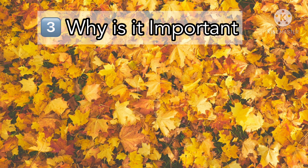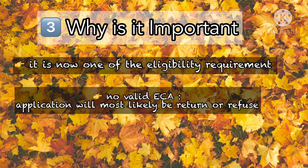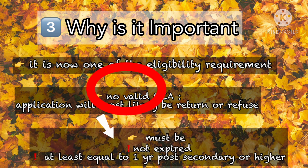Why is it important? It is important mainly because it is now one of the eligibility requirements in order for you to apply as a caregiver here in Canada. In other terms, without a valid ECA, your application can either be refused or even not be processed at all. I say valid because all ECAs have expiration, and the result should also meet the minimum requirement for a caregiver application, which we will further explain at a later part of this video.